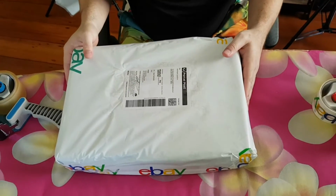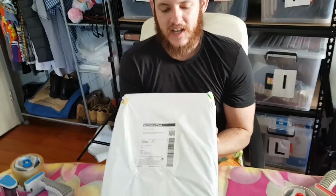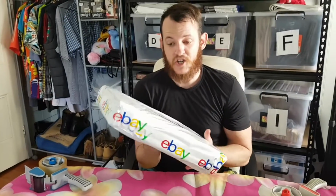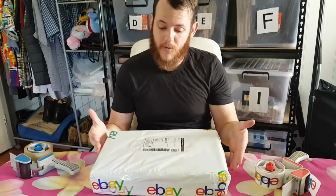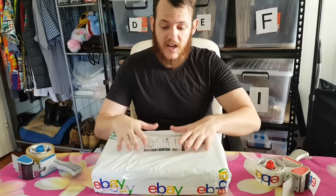Boom, and it's done. So that is how you package a parcel, especially if it's just a little bit too long. But in the dimensions, this actually works out to be in the 3 kilo dimension, so it's absolutely fine using 2 parcels, and it's nice and safe. It's bubble wrap. You've got a thank you note in there, and that's all you've got to do, guys.